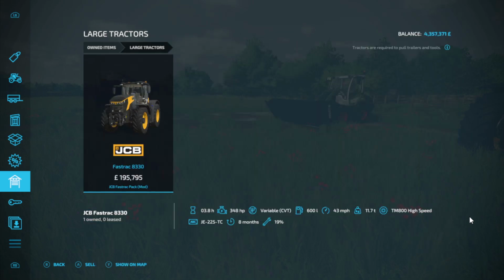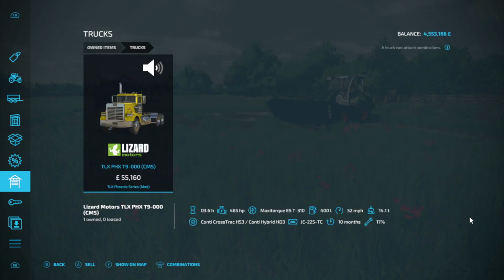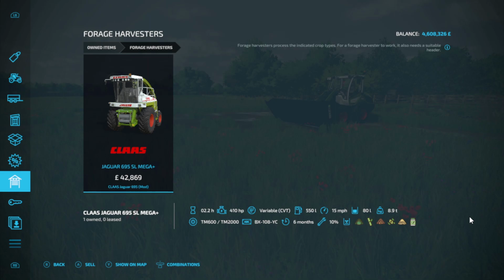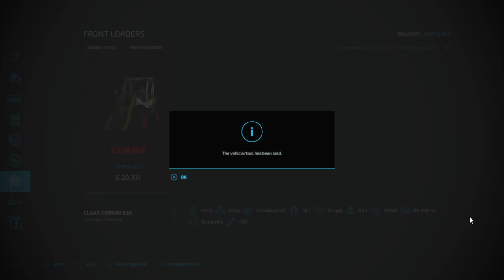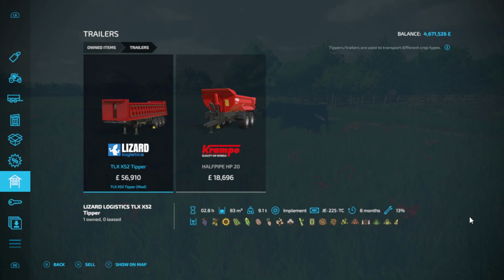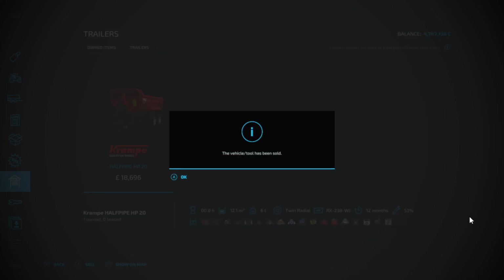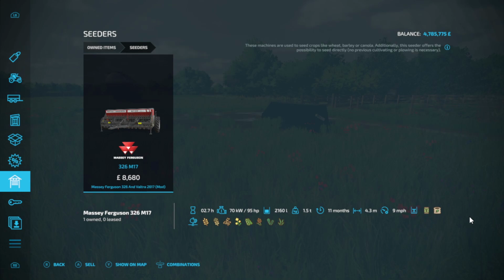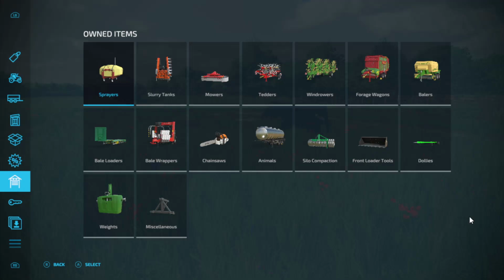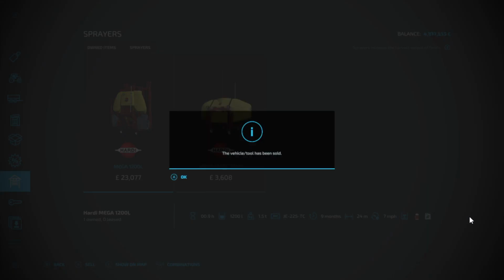The large tractors, the fast track, 195,795. The truck, 55,160. The forage harvester, 42,869. The front loader, 20,331. The two trailers, so 56,910 for the big TLX tipper and 18,696 for the small one. The header for the harvester, 38,643. The cedar, 86,80, the trusty cedar. The sprayers, the rear sprayer, 23,077, 3,608 for the extension tank.